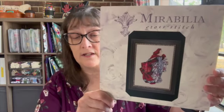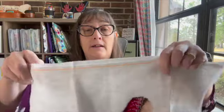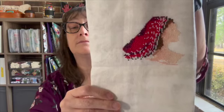My next Mirabilia start was Red. She was started on May the 9th. Her fabric is 28 count Vintage Smoky. And I am also using the called for on her. So that's my progress on her so far.